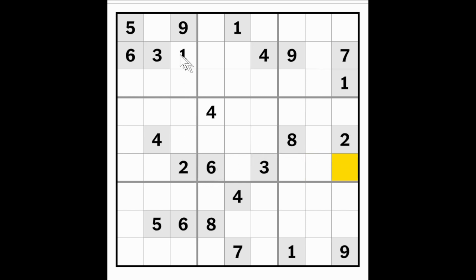Let's look at the 1, 5, 6, and 9. They need to go here, here, here, and here. There's a 1 and a 9 here, so this cannot be a 1 or a 9. And there's a 5 and a 6 here, so let's see. 1 and a 9 here, so one of these three must be a 1 and a 9.